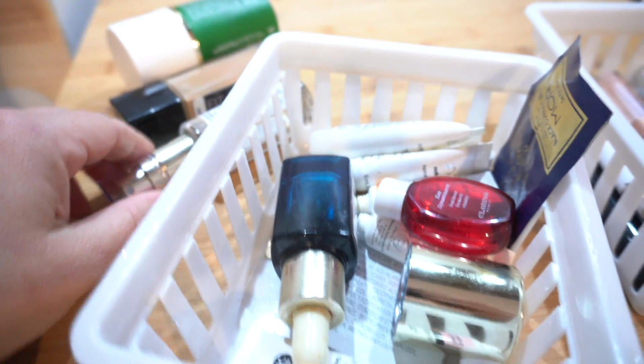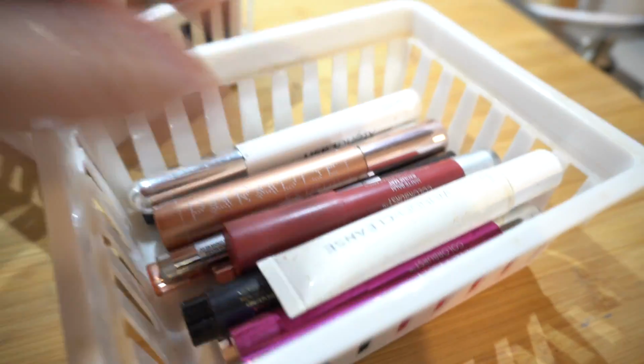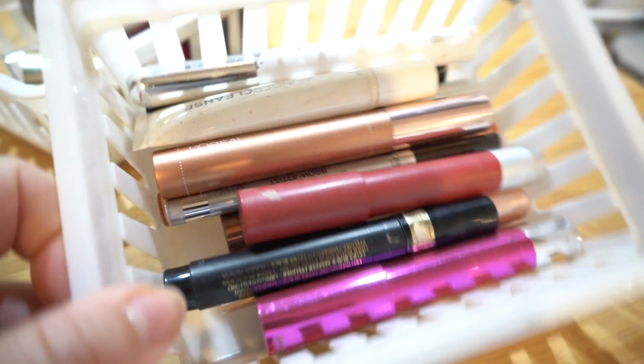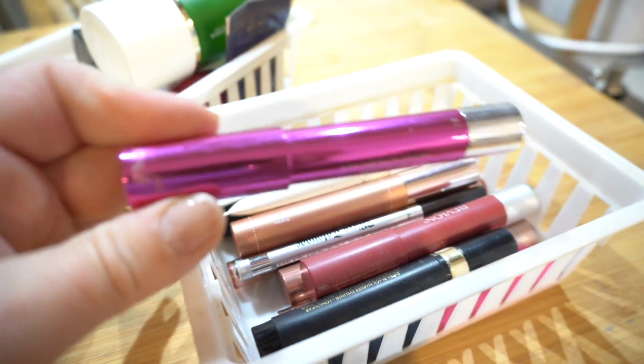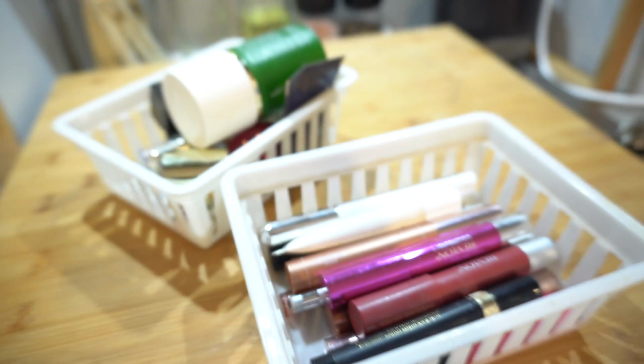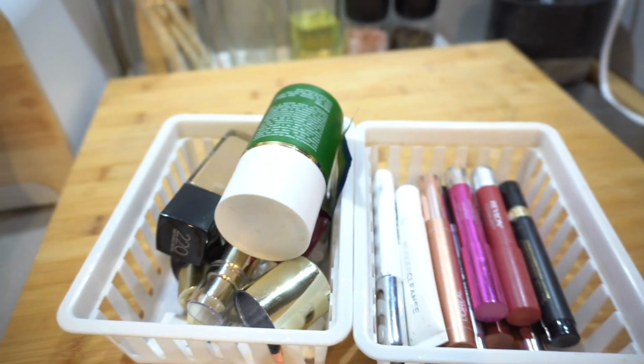All of the beauty items that I decluttered and used up by just shopping what I've got, and all my nearly empties. So I just used them up till they were done, decluttered anything that was expired, anything that was nearly used up. Some of these things I think I've had for like 10 years. Not even gonna lie. So it's gotta go. So that's another 2 little baskets of things that have been used up and decluttered.